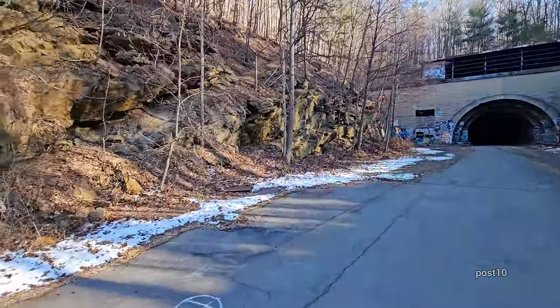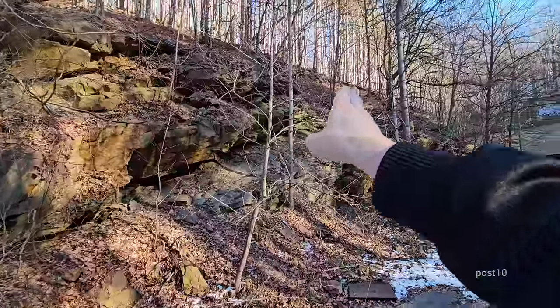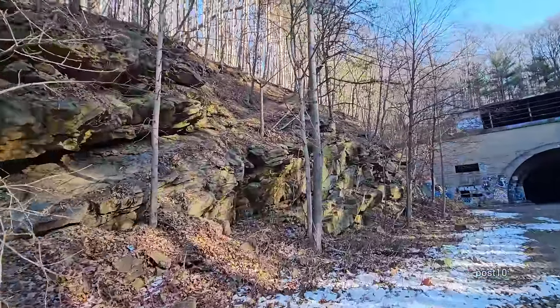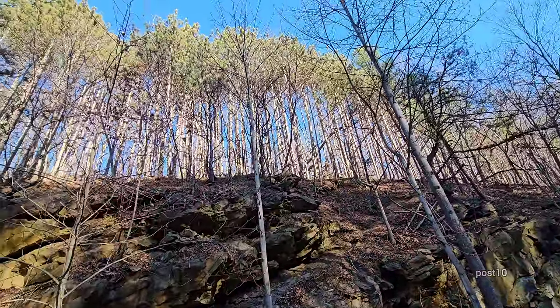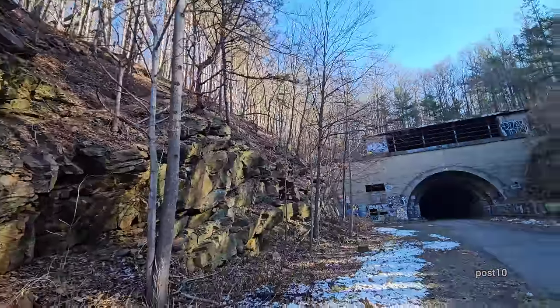All right, this is where I brought my bicycle up through. 100% this trail here. I remember it. I almost dropped it a few times. It was steep. I love that forest up there. I think that's called red pine. It grows very, very slow, and it's drought tolerant.